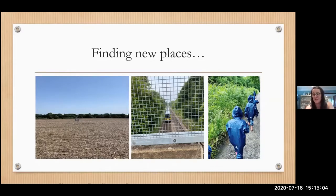And the end photo just shows really that no matter what, we are out and about. We just don our wellies and our waterproofs and we go off and have some fun. That's our reception class. They went off puddle finding because it was pouring down with rain and they wanted to go and have some fun.